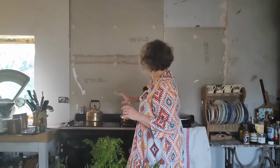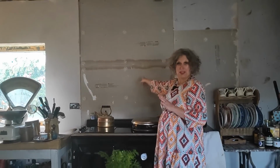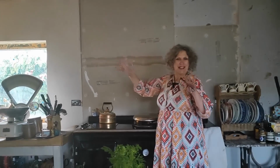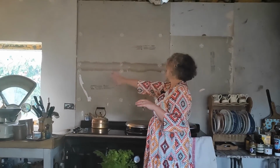So here's the kitchen. You're very familiar with this. Still not finished, and I know that some of you were really disappointed, but Mark has also plasterboarded this. So we did have the breeze blocks here, which I know some of you really liked, but anyway, that's been plasterboarded over now, as has the wall on the other side, which is great.